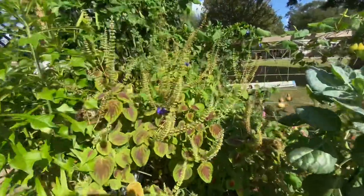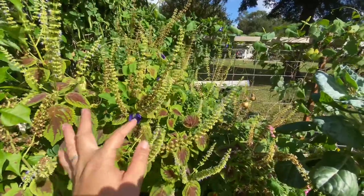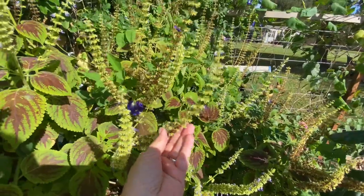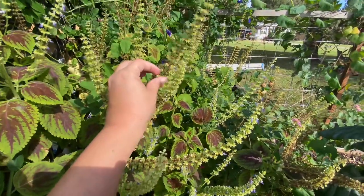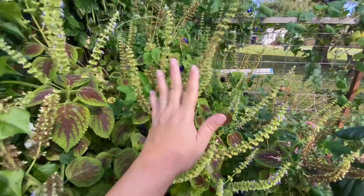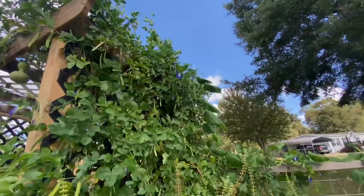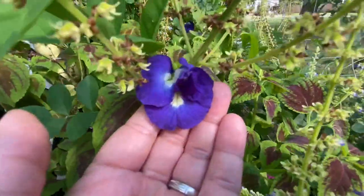I have been collecting seed from the coleus. I didn't realize collecting the seed would be so easy because I'd never seen the seed before. I thought these were sterile. It's just the seeds are really, really tiny, itty bitty. So I've been saving seed. Also from the blue butterfly pea, been saving a lot of those seeds. They are just so pretty.